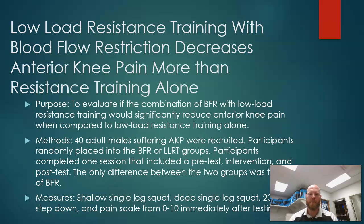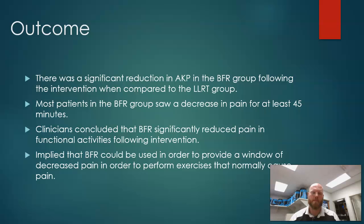To measure this, each participant completed a shallow single leg squat, deep single leg squat, 20 centimeter step down, and a pain scale from 0 to 10 before and after testing. Outcome. There was a significant reduction in anterior knee pain in the BFR group following the intervention when compared to the low load resistance training group. Most patients in the BFR group saw a decrease in pain for at least 45 minutes after intervention. The clinicians concluded that BFR significantly reduced pain in functional activities. They also implied that BFR could be used in order to provide a window of decreased pain to perform exercises that normally cause pain.